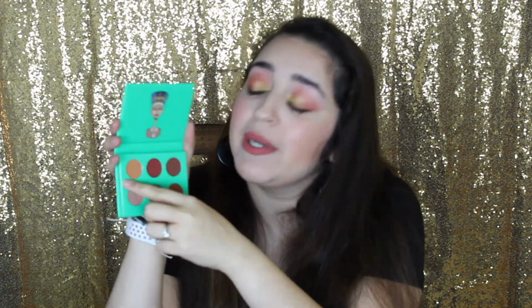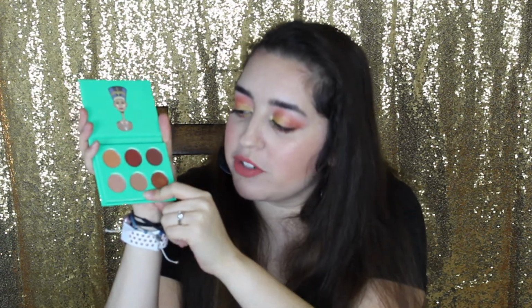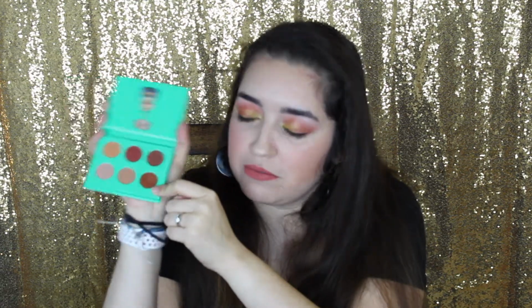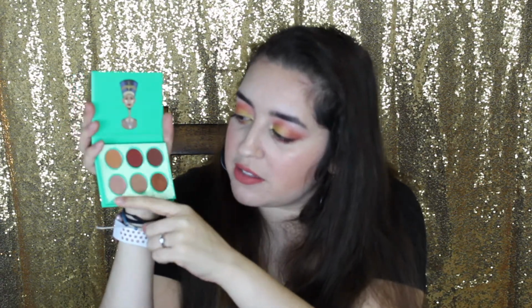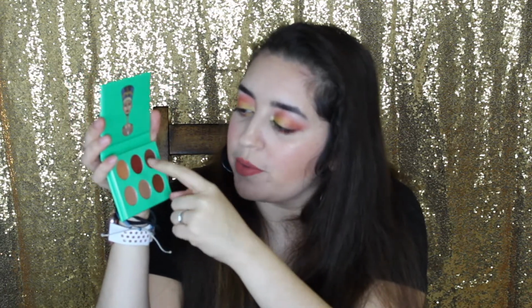I used this by itself alone the first day just to give some definition to my eye. I really enjoyed that. This just does have a little shimmer in it, but you don't really see it when it's on your eye. But then this is what I used for the transition shade, outer V, all over lid color. So the only 2 shades I didn't use were the red and this inner corner type shade. So I have to figure out how to incorporate, I guess I'll figure it out.